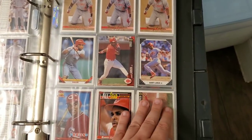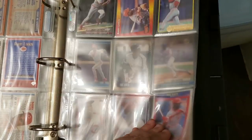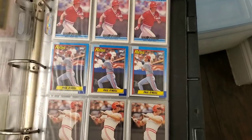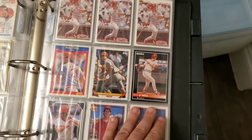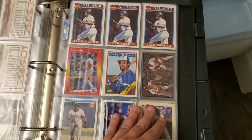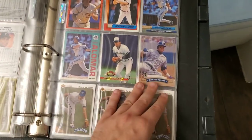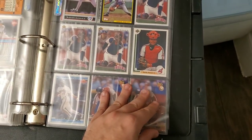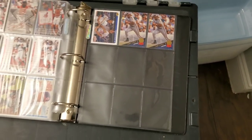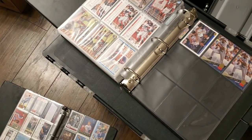Barry Larkin. Eric Davis. Paul O'Neill. Cecil Fielder. Bobby Bonilla. Roberto Alomar. Sandy Alomar Jr. And that's it. So there's a little bit of what I found in some of the albums. Now, let's cut to some vintage.